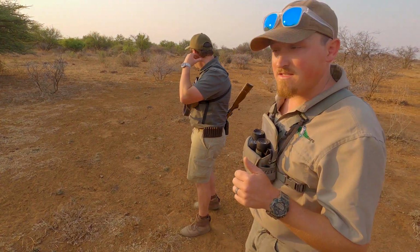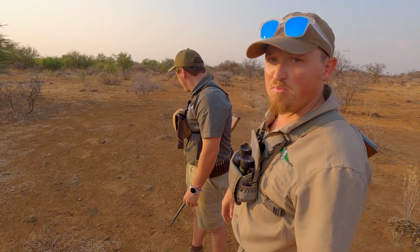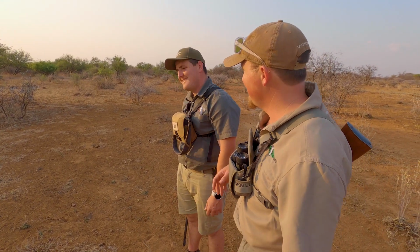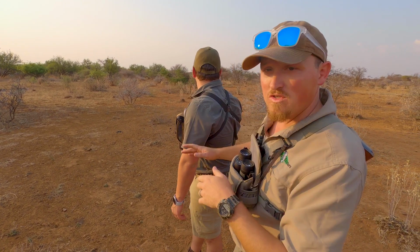So we got the tracks. Valdu got it pretty quickly, almost like his anti-poaching dog Cairo. Anyways, we're on the track. It's going straight into those thickets there, so we're going to just shoot down and see what we get.